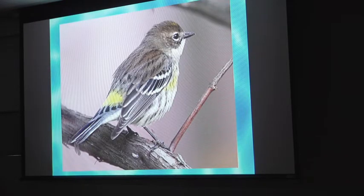This is a yellow-rumped warbler. And that yellow rump is visible in this photo, but it's not always visible when you see this bird. So this can be a bird that will confuse people. They're not exactly sure what it is. But it has yellow on the flanks and yellow on the rump.